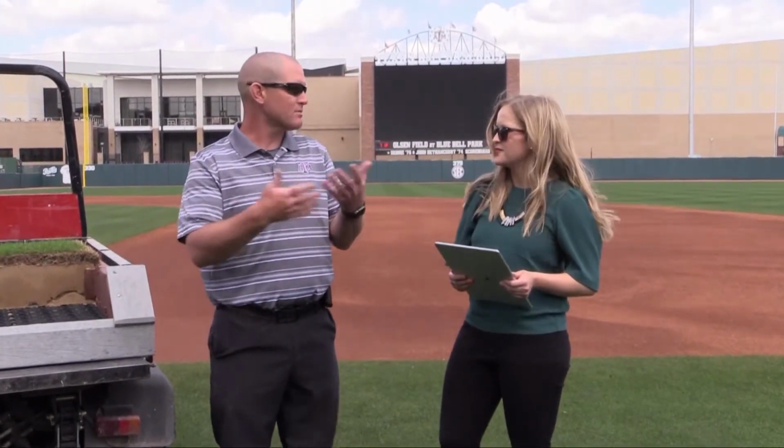But yeah, so it all starts with the soil. If our soil is right, then the plant can be right. If the plant's right, the field's going to be right. And if the field's right, then the athletic event is going to go off without any problems.